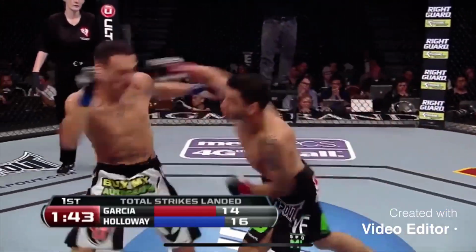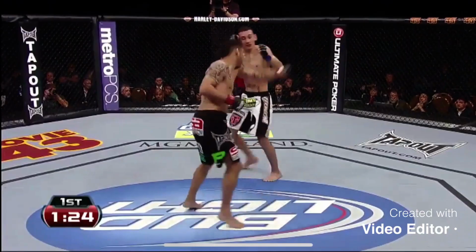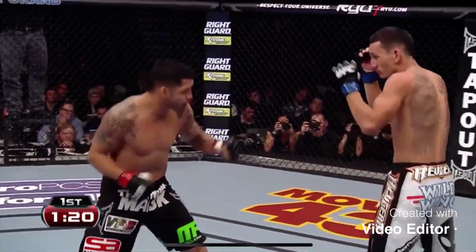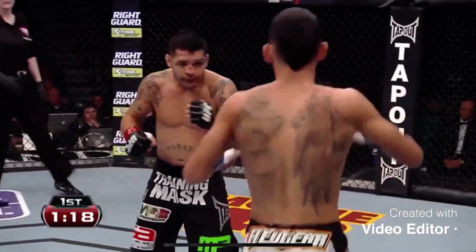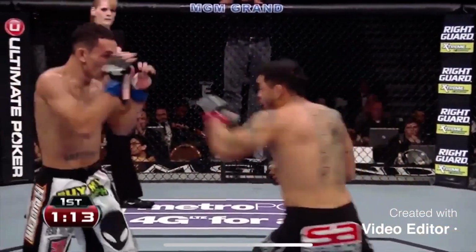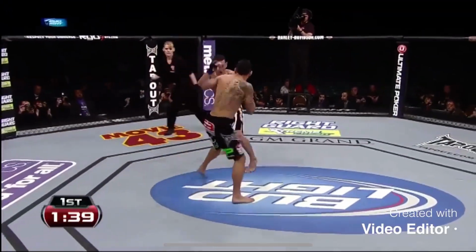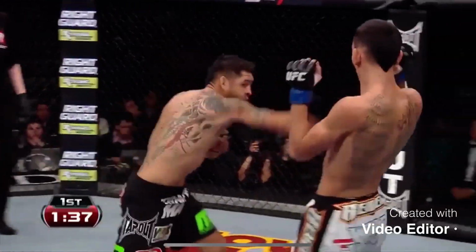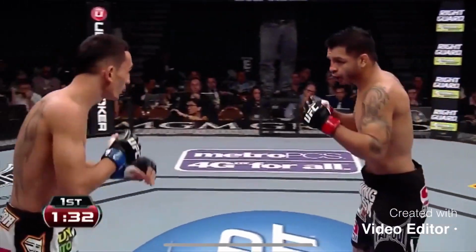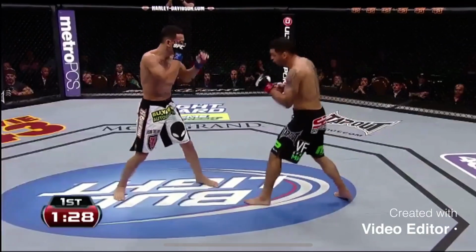Garcia, though, landing. Oh, that was a big shot. That clipped him in the tempo a little bit. And a nice combination there from Garcia. A big shot. So Leonard Garcia having some moments here early. Yeah, we saw the eyes of Holloway wobble a little bit on that one. That one really got his attention. Good shot to the body as well.